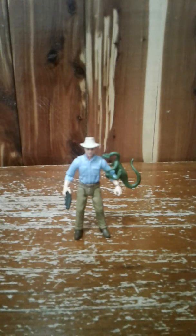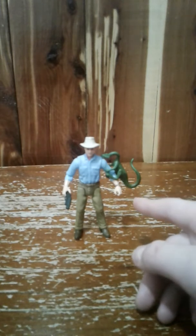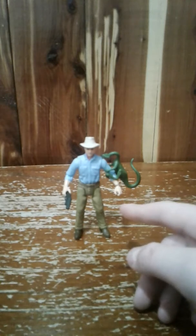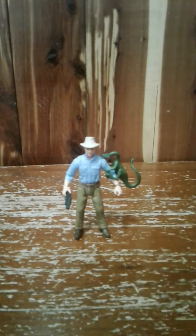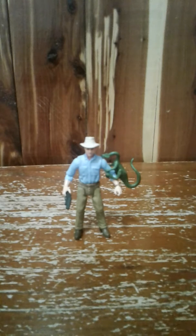But yeah, let's just get into him. So, this is probably my favorite figure out of all of them. Not gonna lie, I like Muldoon, but he just doesn't look like Bob Peck. And this looks like Sam Neill. You can't tell, but it looks exactly like Sam Neill. So yeah, let's just start off with the box.